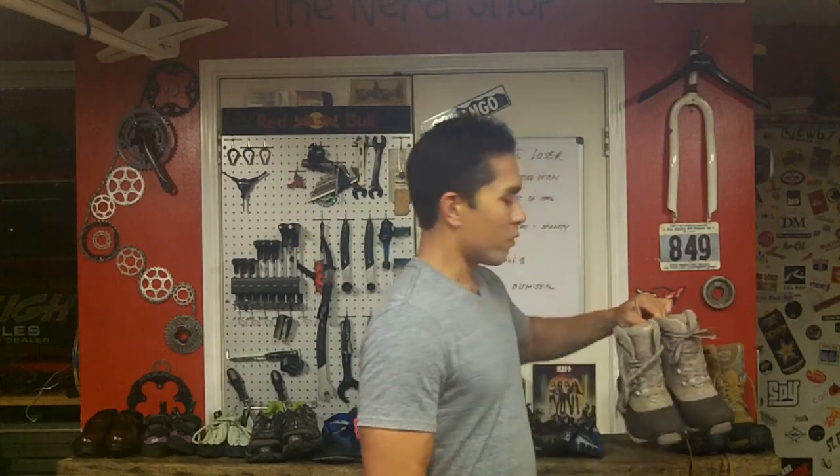Here's another pair of women's North Face, the same exact thing, just in a women's model. A little bit more current of a model. Look at the bottom of these things. They're just perfect. I think I got these for maybe about 14 bucks, $14.99. Totally amazing quality, North Face, really good stuff.